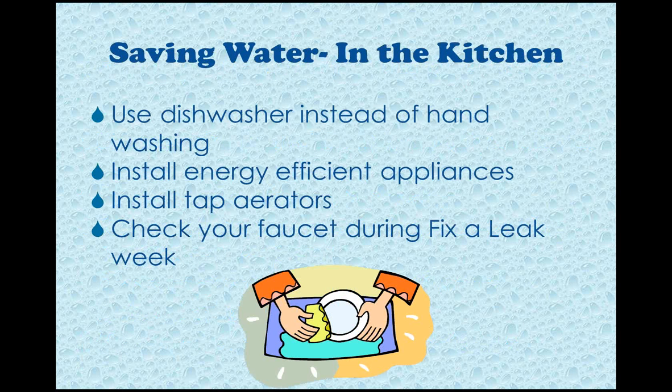Okay. Some more hints for the kitchen. Use a dishwasher instead of hand washing your dishes. Dishwashers will save 5,000 gallons of water a year, and this to me was the biggest thing, 230 hours of your time. It takes a lot of time to wash dishes. So if your time is really valuable to you and you don't want to waste a lot of water, dishwashers are pretty much the way to go.